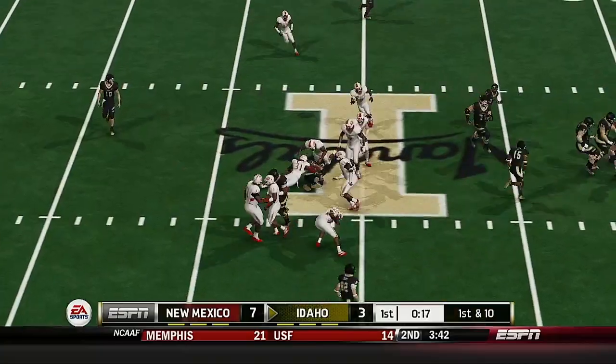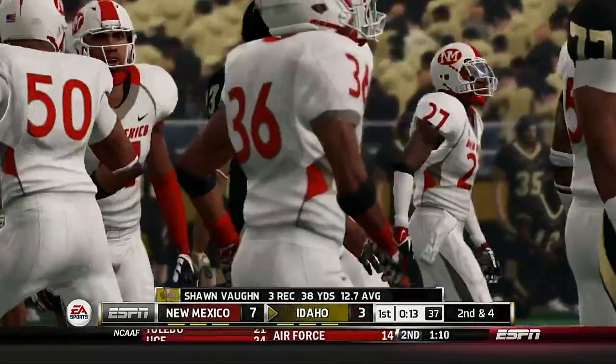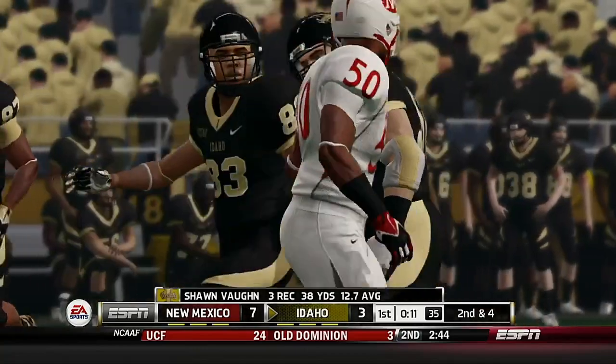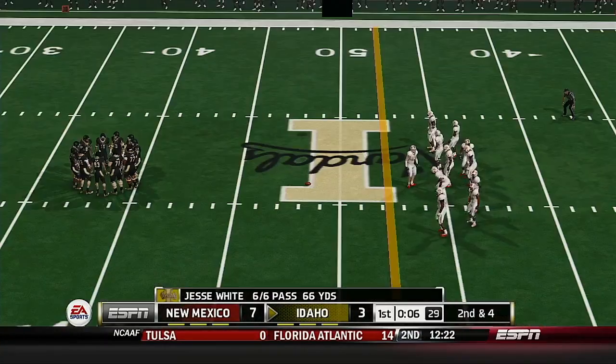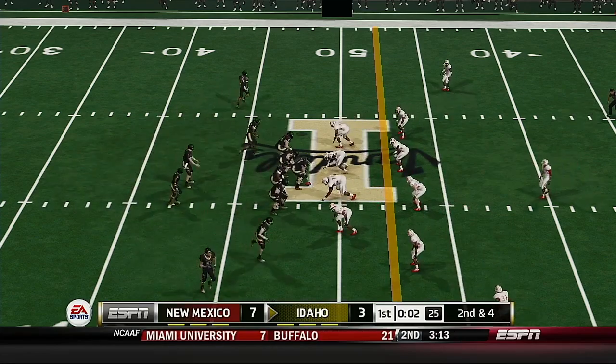Quick throw out to the receiver. And they make the stop. Right around the 48-yard line. About 6 yards on that completion. You get 6 yards, and that makes picking up a first down very reasonable. They're about 4 yards away here on second down.